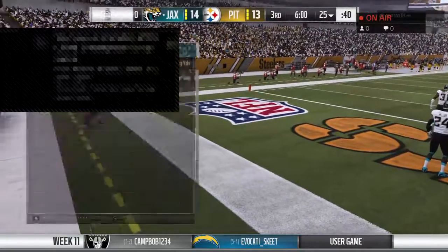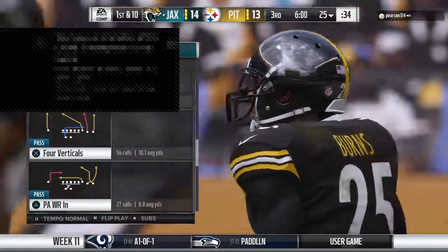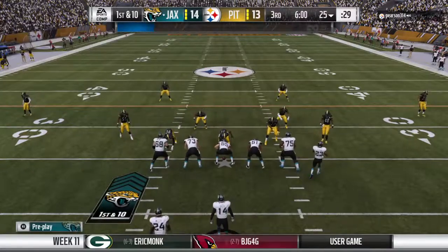And this will not be returnable. It's out of the back of the end zone for a touchback. Out come the Jaguars now as they'll go on offense first here in this 3rd quarter. They have the lead. Now they'll be looking for some separation here as we begin the 3rd quarter.